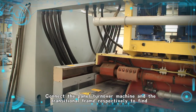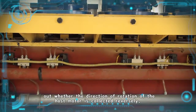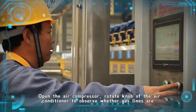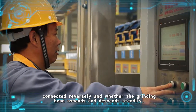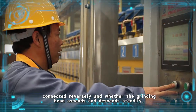Connect the panel turnover machine and the transitional frame respectively to find out whether the direction of rotation of the host motor is connected reversely. Open the air compressor. Rotate the knob of the air conditioner to observe whether gas lines are connected reversely and whether the grinding head ascends and descends steadily.